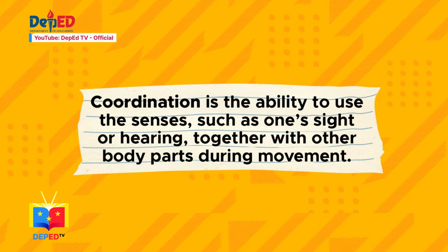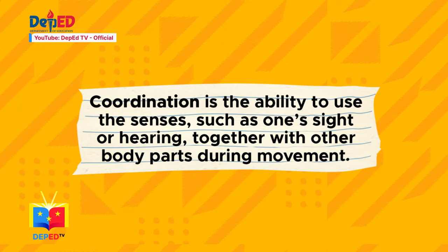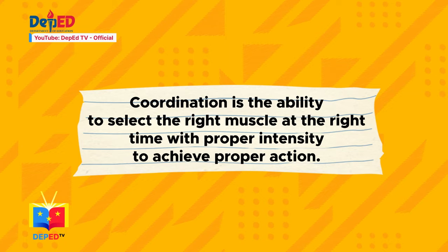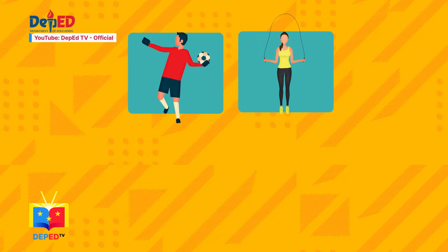This relates to one's ability to use the senses, such as one's sight or hearing, together with other body parts during movement. Coordination is the ability to select the right muscle at the right time with the proper intensity to achieve proper action. To improve your coordination, try exercises such as throwing objects at specific targets, doing jump rope drills, dribbling a basketball, and juggling.